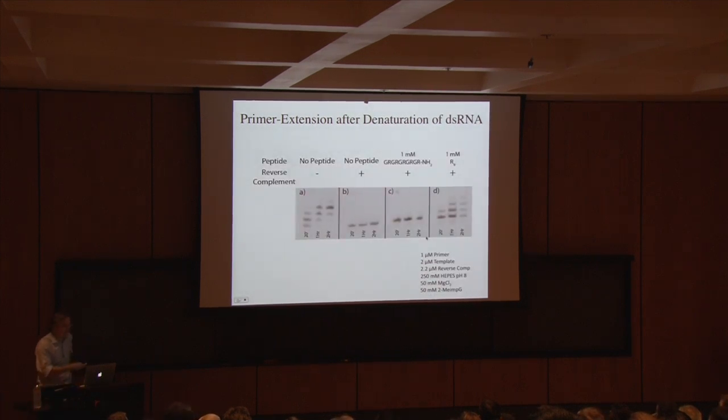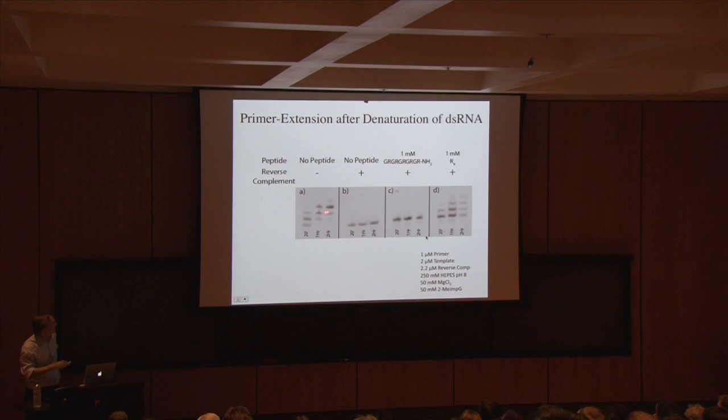Okay? And here's basically one of Tony's sets of experiments. Okay, so no peptide and no complementary strand. This is the positive control. We see template copying. We see primer extension with time, longer extension with time. If you have no peptide, but you do have the complementary strand, then the copying chemistry is totally inhibited because you immediately reform the duplex.